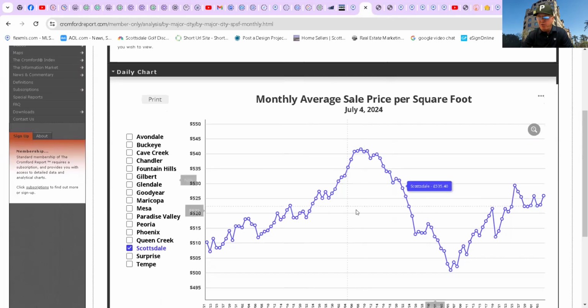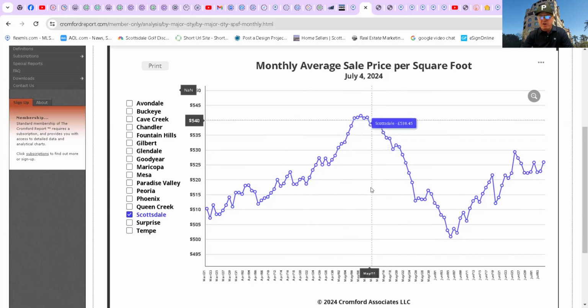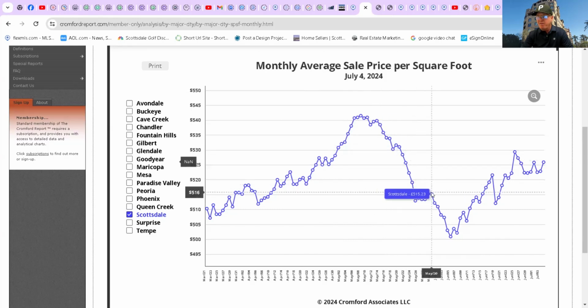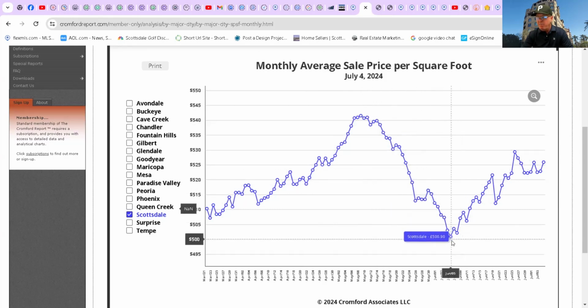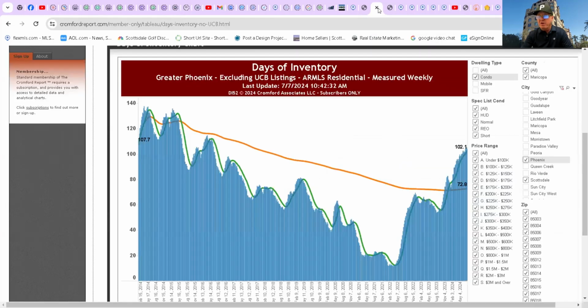So in general, this just shows you the trend line of the monthly average sale price per foot. And this is in the overall market, including condos and single family homes. What you want to see is the fact that we peaked out here, price per square foot. We came back down a little later in the year, and then we jumped back up again. And again, interest rates really affect this.